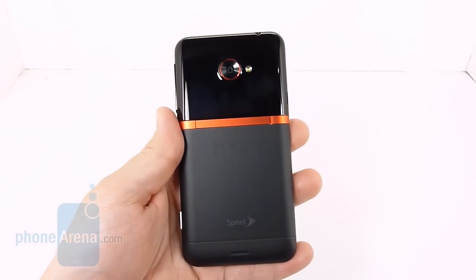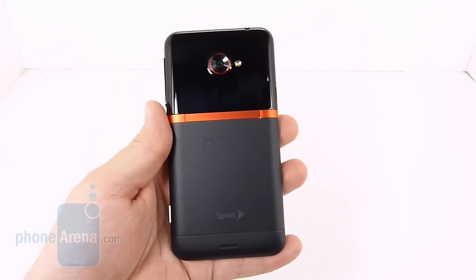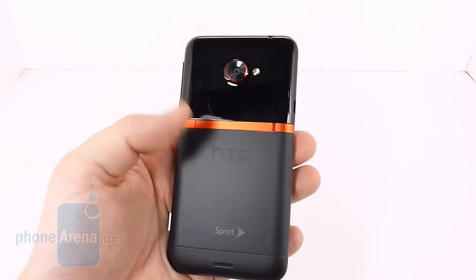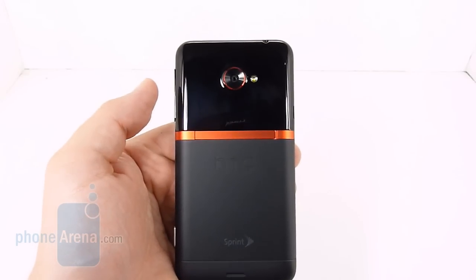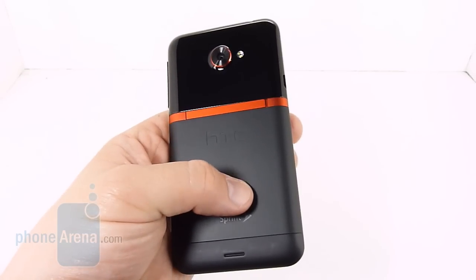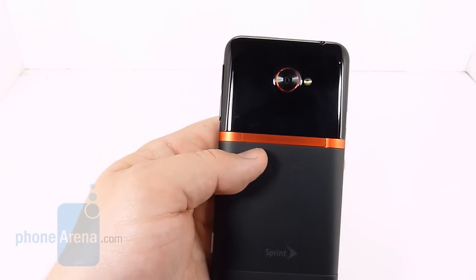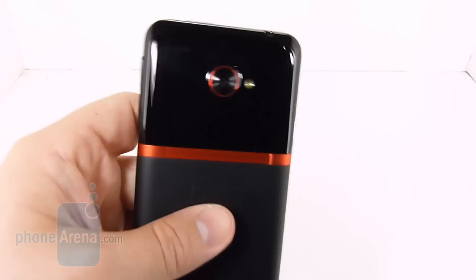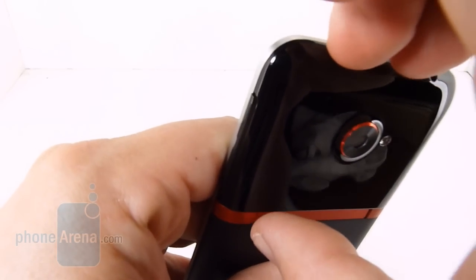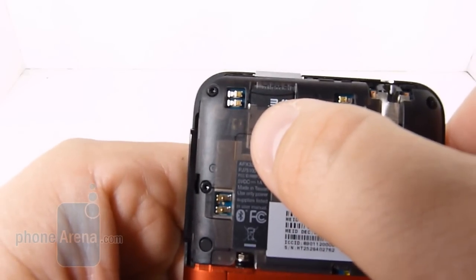Moving along to the back of the phone here, we start to see some of the differences between the EVO 4G LTE and the HTC One X. You of course have the controversial two-tone finish here. This top is a plastic door, whereas the bottom is an anodized matte aluminum finish, and you have the EVO red band right in the middle, as well as the ring around the camera. Let's pop this door off here, and we're going to see one of the main differences between the two phones, and that is a memory card slot.